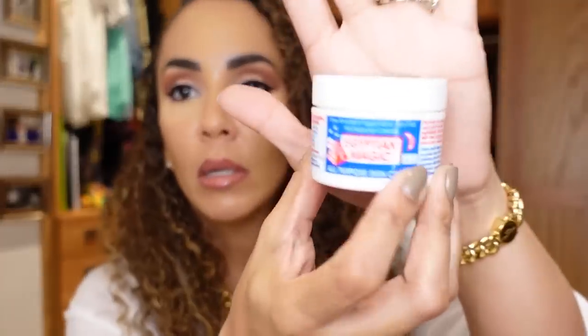All right, up next, Egyptian magic. I don't know what kind of magic. I don't know what part of Egypt. I don't even know what is really in this little container, but I had a big container of this for years. First of all, it took me forever to finish, to the point where I knew it was expired because it started to smell funny. So I ended up throwing that one away and buying this little one.